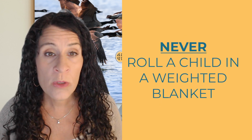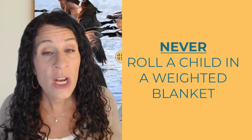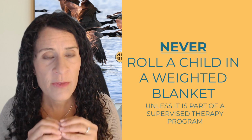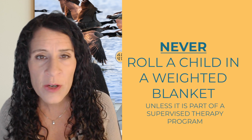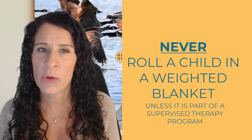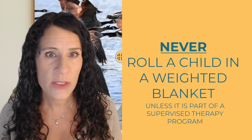You should never roll a child in a weighted blanket or tuck it under the mattress. The only way you could do this is if there was an occupational therapist or physiotherapist right there with them doing that as part of a specific therapy program. But this should never be used at home.